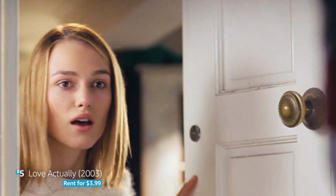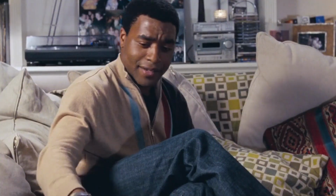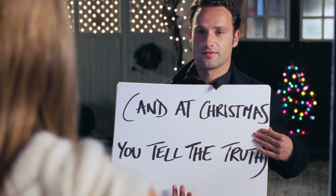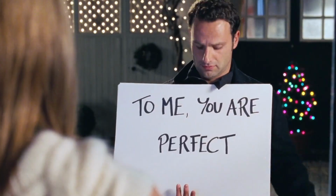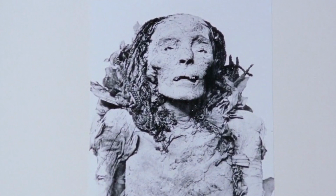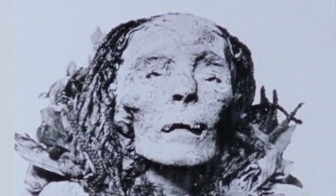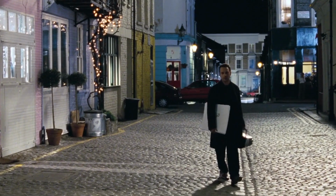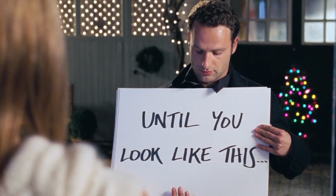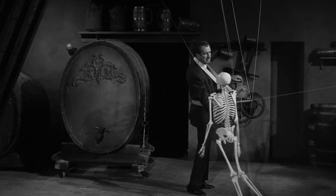Given the right circumstances, skeletons can be quite romantic. Take the scene from Love Actually. Mark shows up at Juliet's door while she's on a date with her fiancé and presents a series of loving cue cards that read, "To me you're perfect, and my wasted heart will love you until you look like this." How sweet. He'll love her until she's a stage 1 skeleton. One with locks of hair, deteriorating skin, and no eyeballs. Okay, Mr. Steal Your Girl. Spoiler, he doesn't win her over. Chose the wrong stage of skeleton. If he truly loved her, he would have kept loving her until at least stage 5.